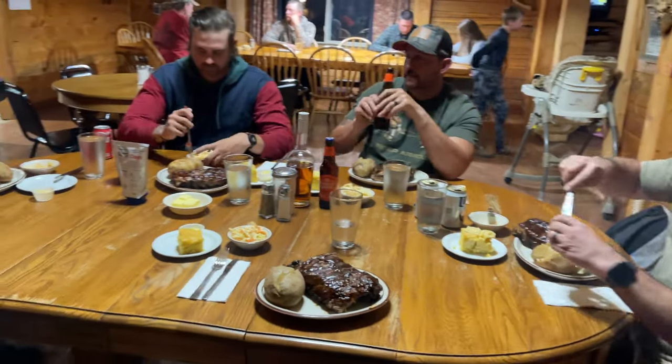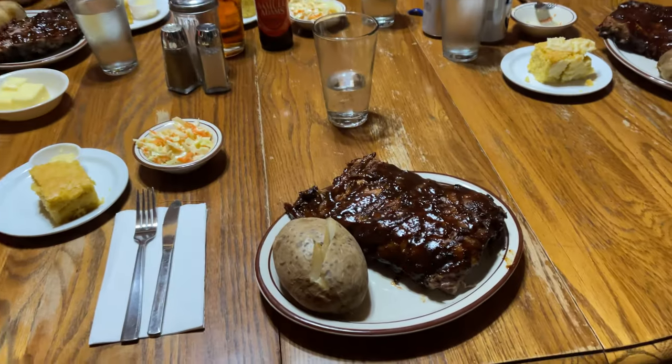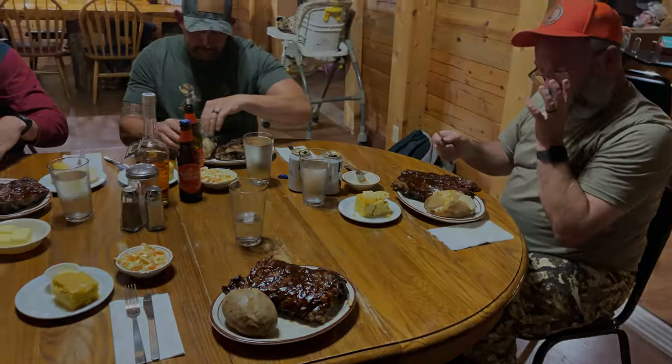Saturday night dinner is a special one. Leanne made barbecue ribs and potatoes and cornbread. It's gonna be a good meal after our long day.